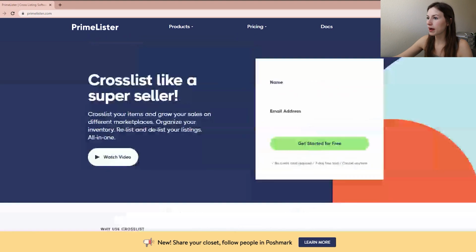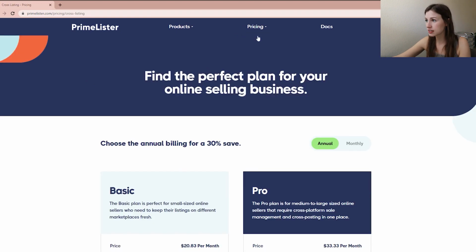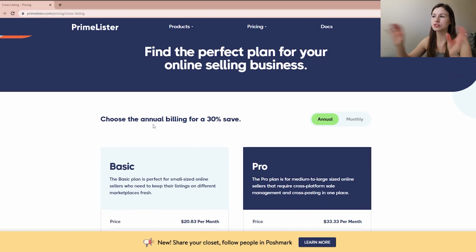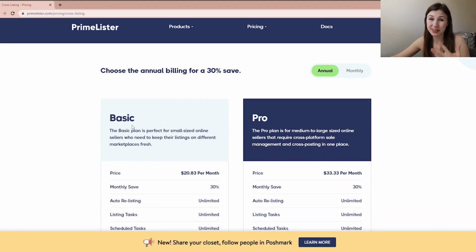All right, so going back up. Like I was saying earlier, I personally use them to relist. If you go into their pricing and go to the cross-listing section, this is where you can see the plan that I have. What I like about PrimeLister is that you can tailor your plan to what you need for all the different services, because they provide a lot, which is awesome. But for me, I really love them for relisting, so I use their basic plan.